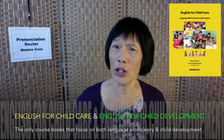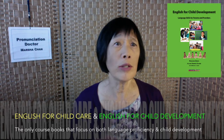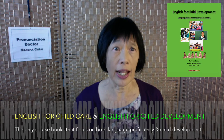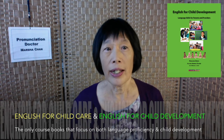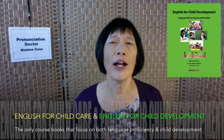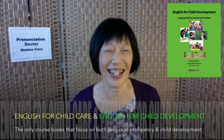You've just seen the orientation to English for Childcare, the yellow book, which is geared toward high beginning to intermediate level English proficiency. And now let's go on to English for Child Development. As you may know, these are the only books that focus on both language proficiency and child development. And the green book is more for students at a higher intermediate to low advanced level of proficiency. Let's take a look now.